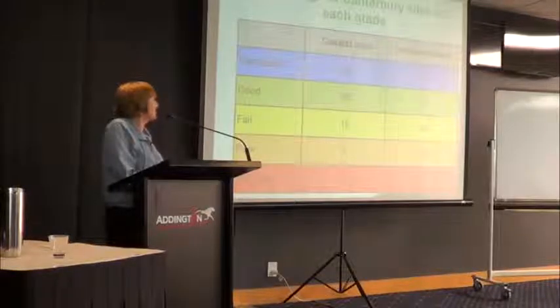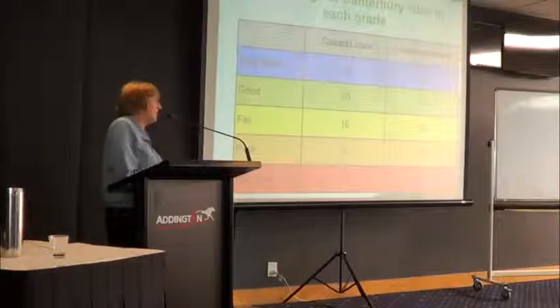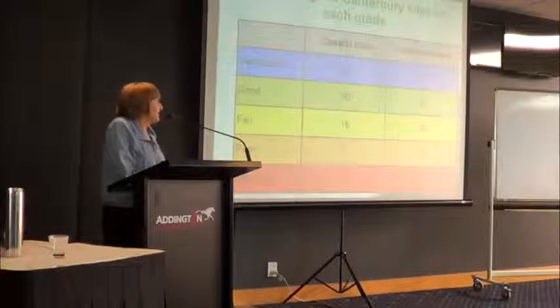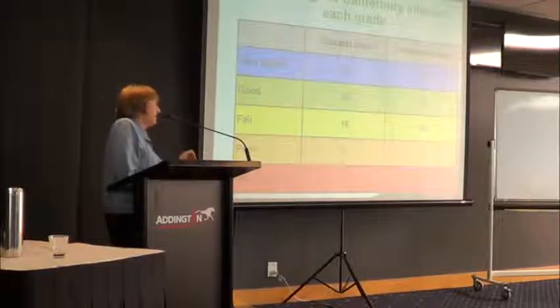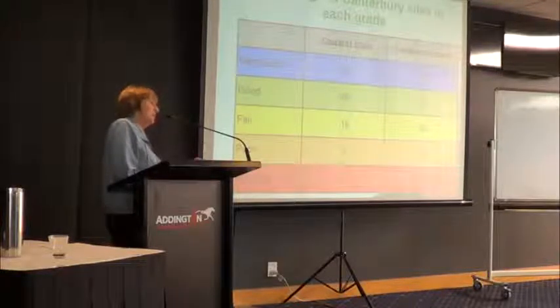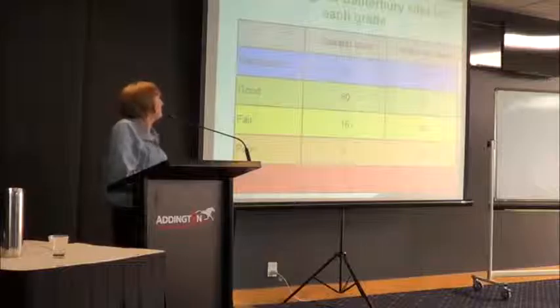Definitely our coastal sites seem to be faring better than our freshwater sites. And the freshwater sites here are the lakes and the rivers. So I think it is different for the lakes if they're separated out compared to the rivers in terms of percentages. Those are percentages.